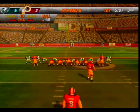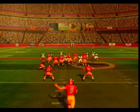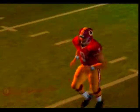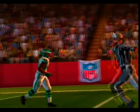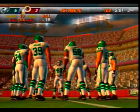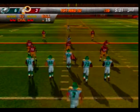Bidwell will come in now to punt it away. Sproles is the deep return man. And he chooses not to return this one. Catch made at the 15-yard line. The Eagles will start the drive at the 15-yard line.